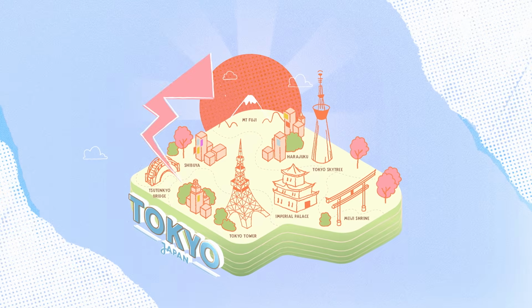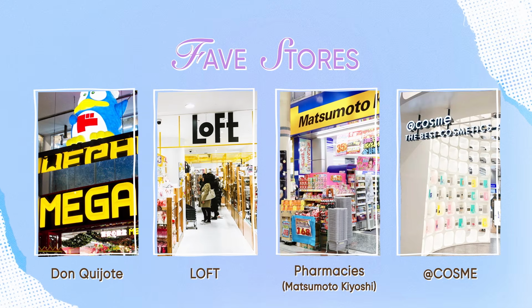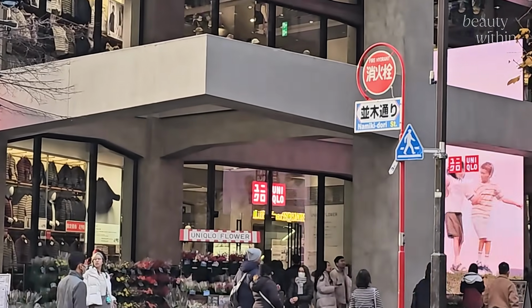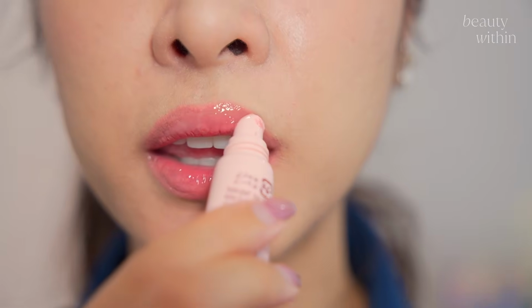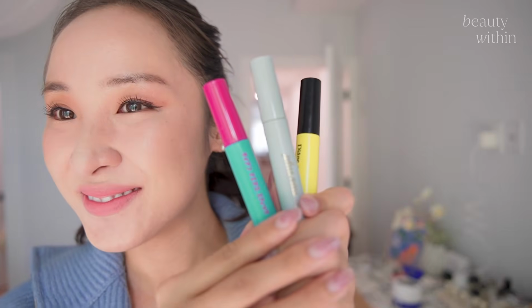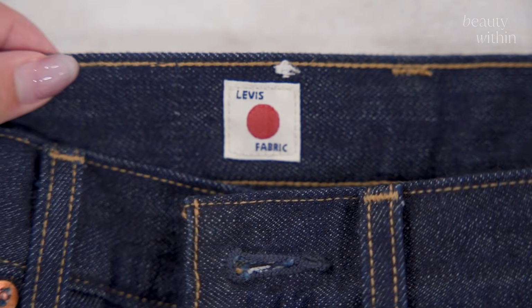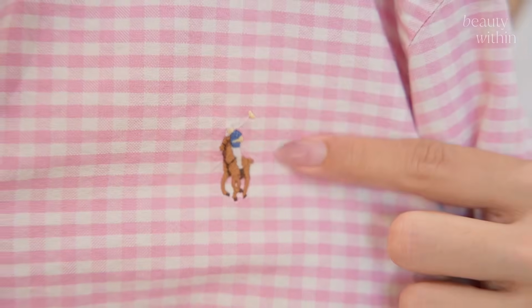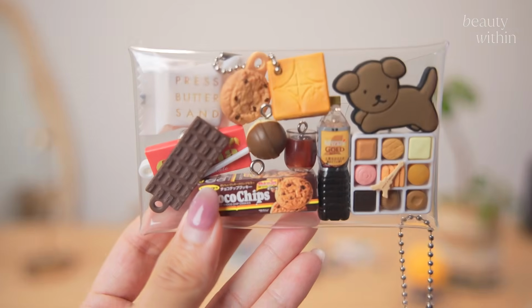Today, I'm going to share all my tips with you, which areas I think are best for what type of shopping, what I feel like you need to get in Japan. So today I've split it into skincare and beauty, some recent purchases that I got. I'm gonna share some clothing and fashion items and places that I would suggest you go to as well. And then some accessories, but I'm not sure if you'll be into this section, the Miffy and gacha section. And for those of you who don't know, stick around because I'm gonna explain all about it.